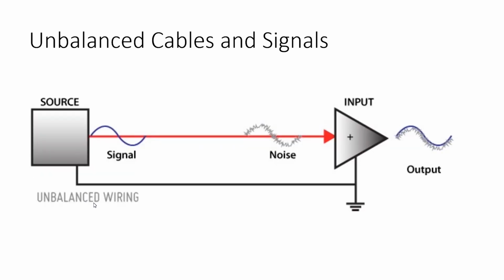Dear listener, this part will be a bit boring, but I recommend focusing for 5 minutes. If you are interested in audio, it is critically important to understand balanced and unbalanced connection principles at a basic theory level. Unbalanced cables and signals.